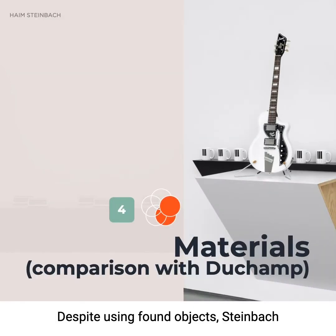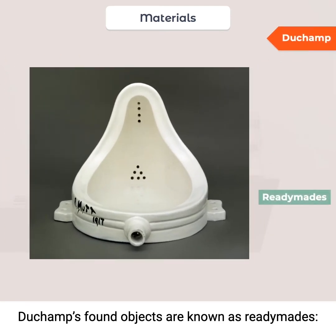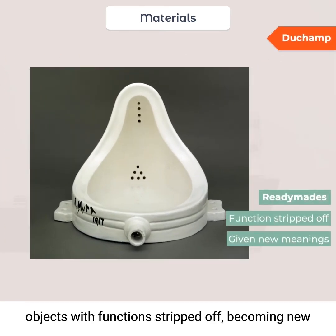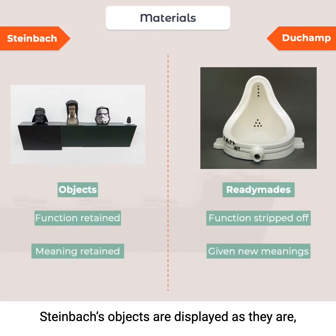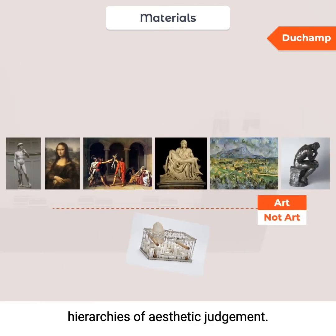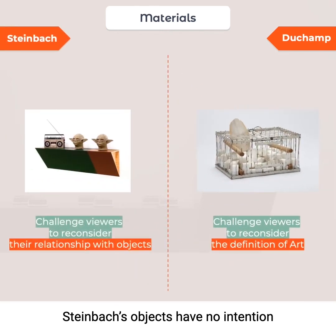Despite using found objects, Steinbach is different from Duchamp in a few ways. Duchamp's found objects are known as ready-mades, objects with functions stripped off, becoming new objects with new meanings given by the artist. Steinbach's objects are displayed as they are, retaining their inherent purpose and meaning, titled by the very names associated with them. Duchamp's objects were used to break hierarchies of aesthetic judgment. He gave those objects meaning, a retinal artwork that destroys the definition of art. Steinbach's objects have no intention of challenging traditional notions of art. They're challenging viewers to reconsider their relationship with objects in their lives, and with other objects.